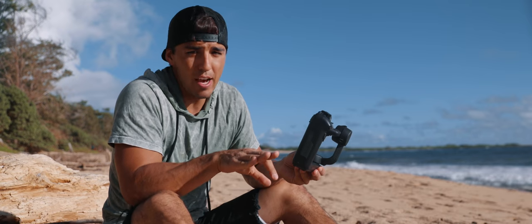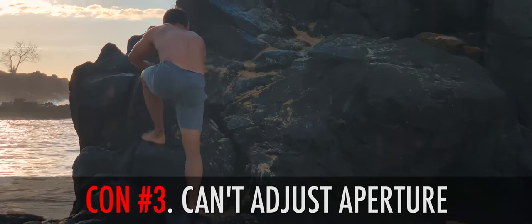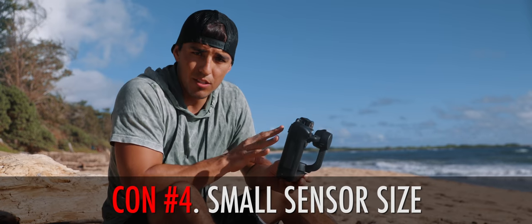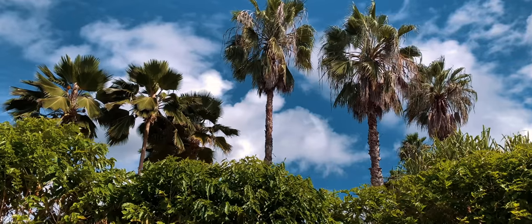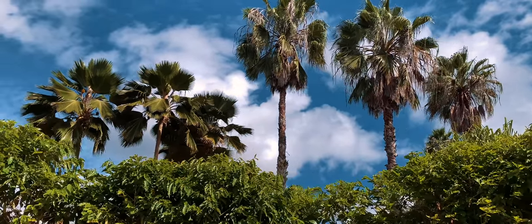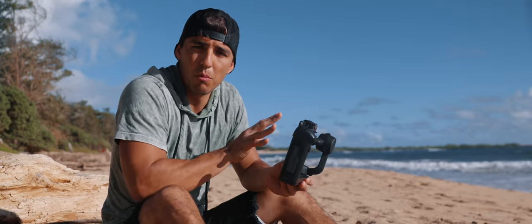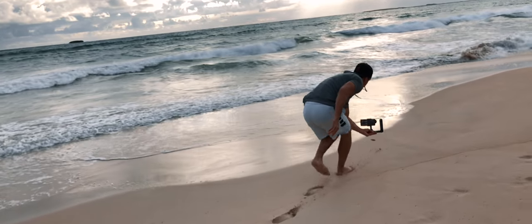Number three is that you can't adjust the aperture, which means you have to keep your shutter speed super high in order to have a correct exposure, which makes the motion look a little bit too choppy. Number four is the sensor size. It's super small, which means you're going to have a highly compressed image. I use the highest bit rate on the Filmic Pro app and it's still going to look super compressed. So it's still not something that I'd use to shoot commercial work with, but again, for documenting vacations or personal projects, it is an amazing setup.